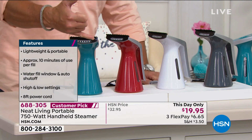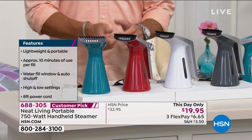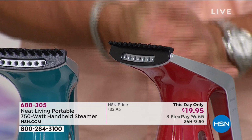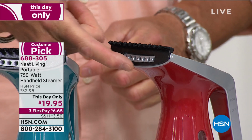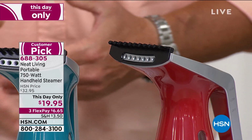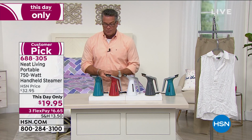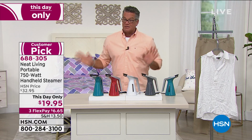There are little bristles along the top to comb the fabric. So if you're doing a jacket, draperies, or linens and you want to put those little comb lines in, they're perfect for that. You'll see there are little vents in the front where the steam goes. All you do is add ordinary tap water. It holds about 6 ounces of water, which is plenty to do any of your jobs.